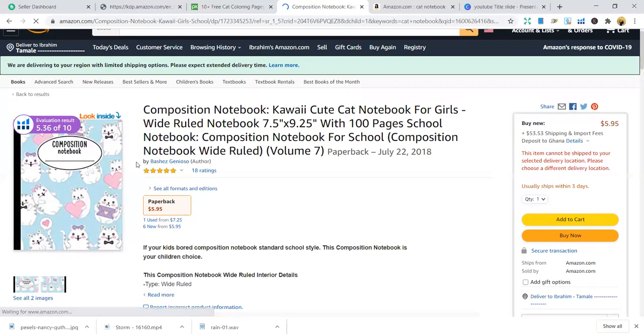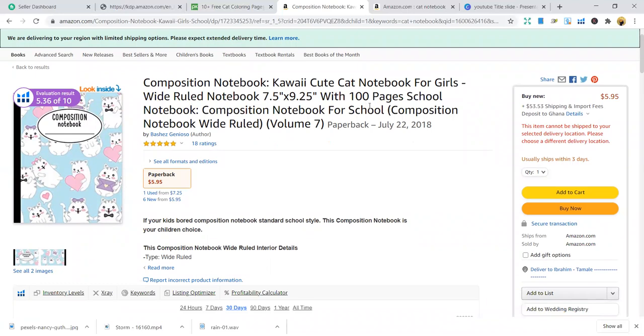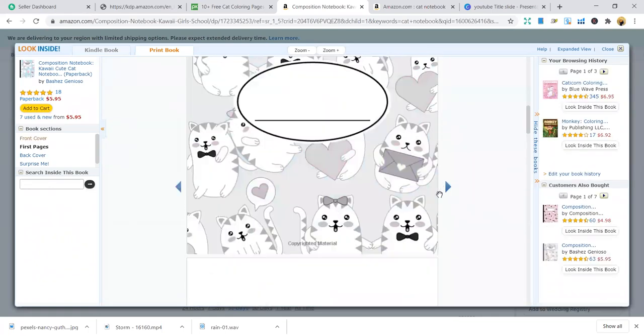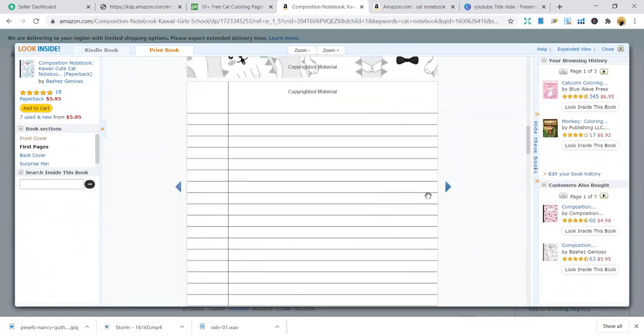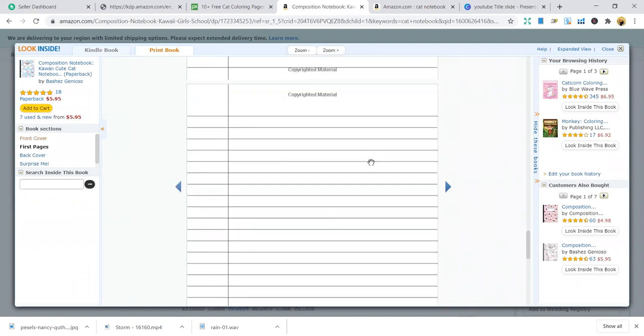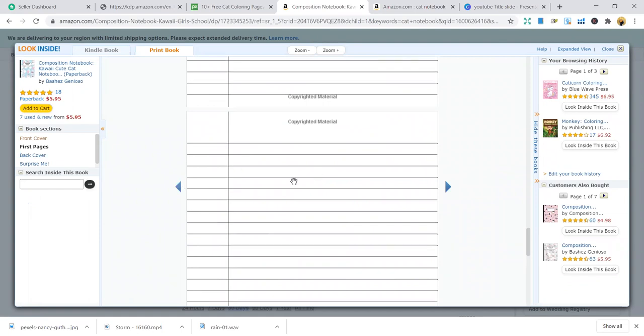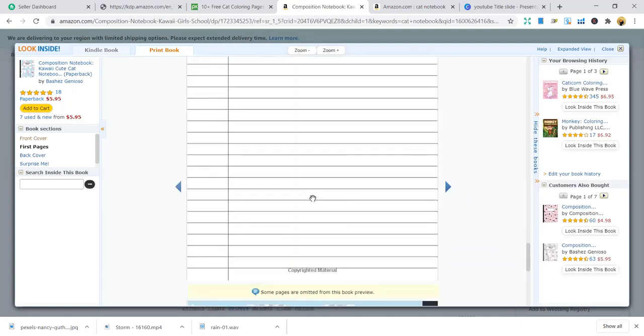So for this one, you put the cat on the cover, you make it a cat composition notebook, kawaii, cute cat notebook for girls, wide rule notebook. So it's just a wide rule notebook, just lines and lines and lines inside, the same as you can see in the other dog notebook. You can easily do it if you know the margins, whether no bleed or with bleed. You give it a straight line and repeat it 25 lines or 23 lines based on the size, and you can get a good notebook interior.